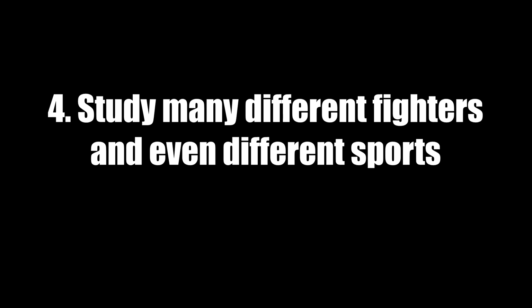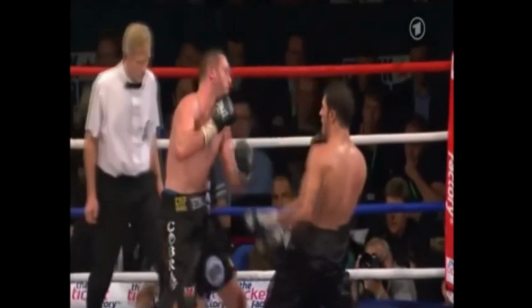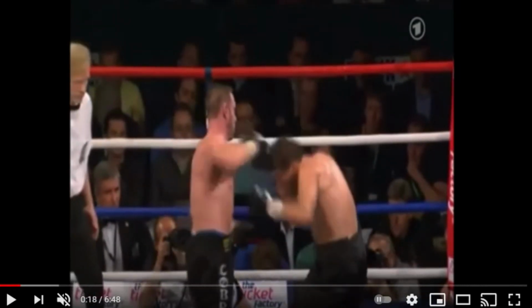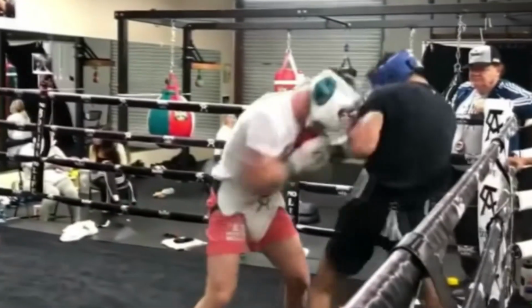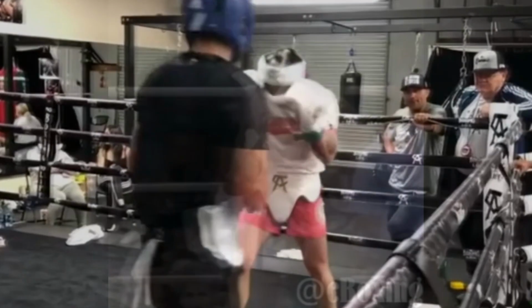Number 4, watch lots of different fighters and even different sports. Don't limit your film study to one fighter whose style you want to emulate. This is a common beginner mistake. Instead, study as many different fighters as you can. Try to get a look at everything that's out there and expand your vision of what's possible in the ring. You may be surprised by just how much you're able to borrow from other fighters, even when their styles aren't supposed to mesh with yours. And you may be even more surprised by what you can borrow from other sports.